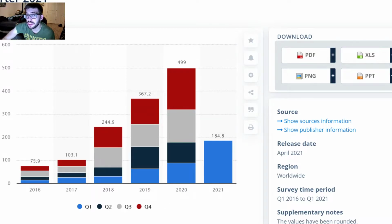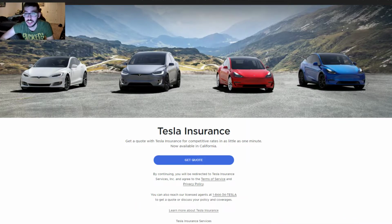And as you get more vehicles, another segment you got to consider is Tesla insurance. So Tesla insurance, obviously, it's vehicle insurance, but it's better to do it through Tesla than it is necessarily to get car insurance through your traditional sources that kind of scam you just a little bit. Not gonna lie, there's some insurance companies are where they're at.